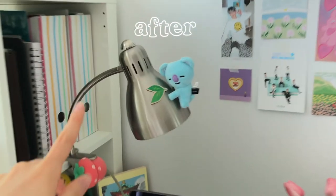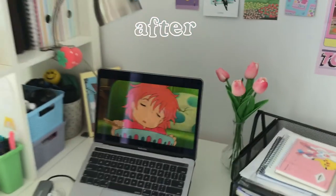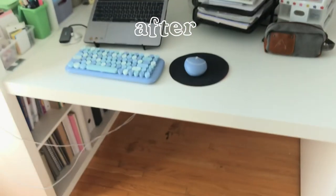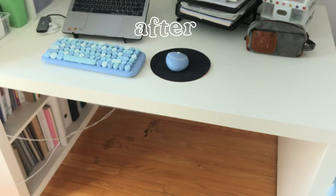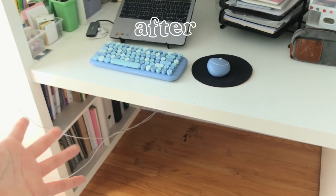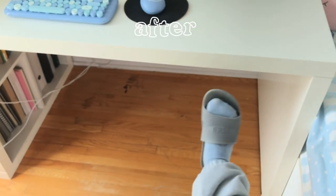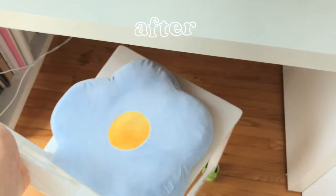And then, of course, our little Koya. And that's my completed desk tour. The bottom is now completely clean-ish. The stain was there every time, ever since we moved in, so I can't really get rid of it. And officially, all of the things down there are mine and things that I actually need. So I can have some leg space now to put my legs in.